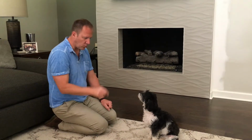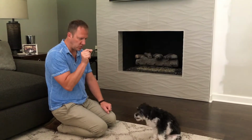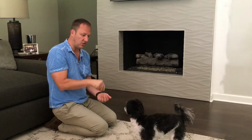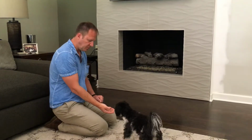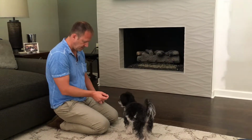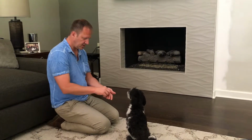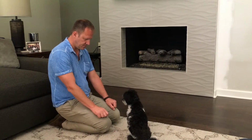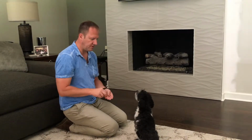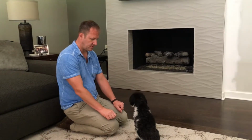Focus. So I want to raise it so that her gaze is towards me, and once the treat is between those two things, then I travel down to her mouth and pop it in her mouth and say the word focus. Where's sweetheart? Sit. Sit. All right, so now I'm going to do it again. Focus. So every time she looks in the face, something good happens and she hears the word focus.